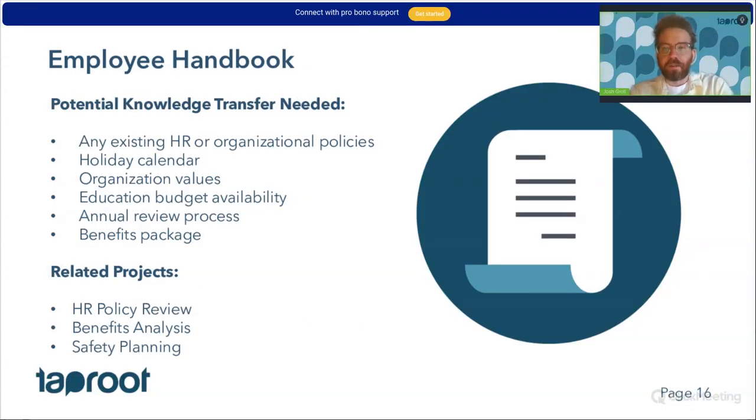And then I want to talk a little bit about the employee handbook project. This can be a really great starter project for a new organization in particular. So if you have more than a few employees, it's a good idea to create an employee handbook that clearly explains your workplace policies. The benefits of having an employee handbook are multifarious, right?